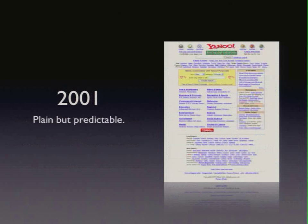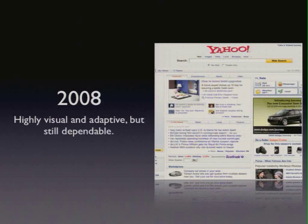Very, very plain design, and the benefit of that was that it was very predictable. Font tags worked, nested tables worked, got the job done. In 2008, we've really seen a lot more demand for visual sophistication, visual fidelity, and a lot more precision. But it still has to be exceptionally dependable and solid across all these different places.